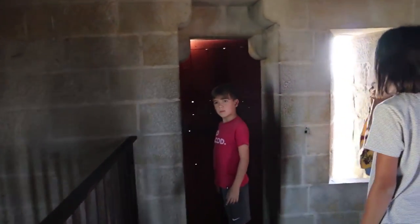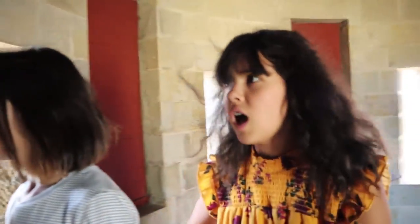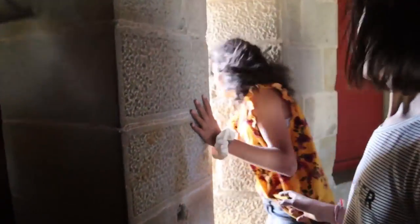Mom? Uh-oh, no. The door is closed. I don't know how to get out. I tried to look through like here. I don't want to break it.